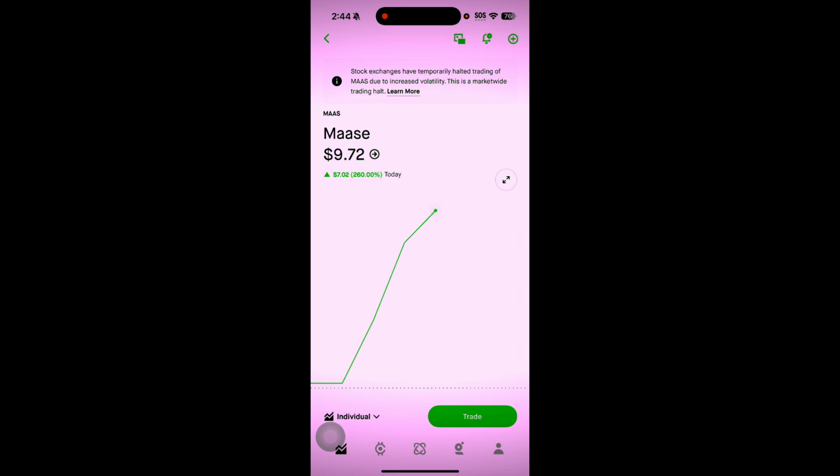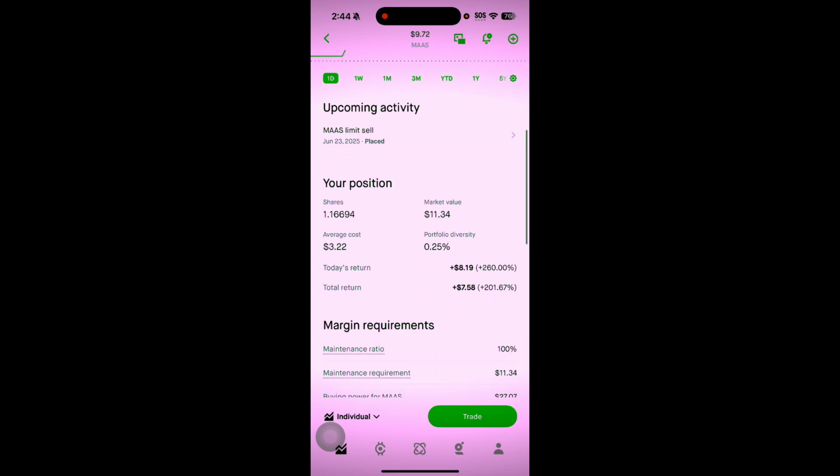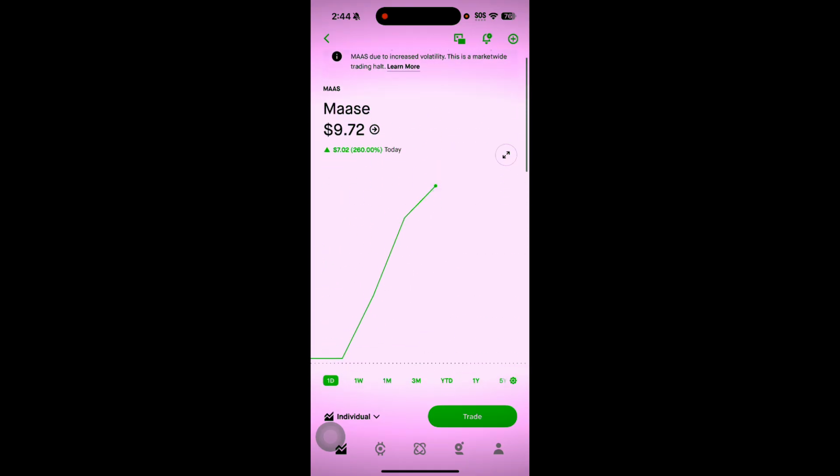And I just know that locking in a nice percentage of profit, like 200%, is fantastic. So I'm going to lock in my profits. I know they say let winners run. You definitely don't want to cut them too soon, which is why I staggered. I gave myself that ladder.